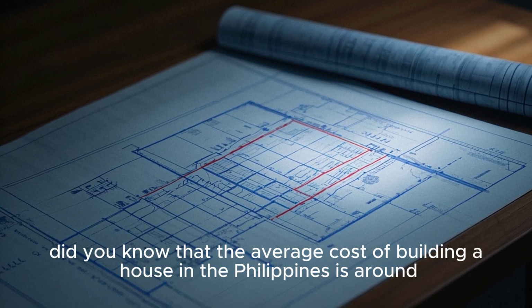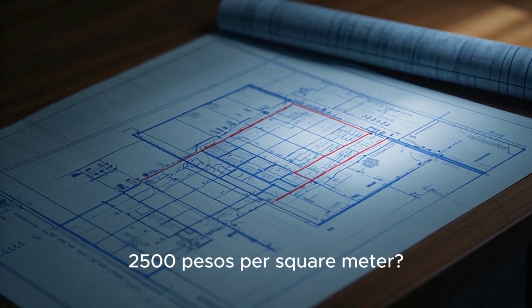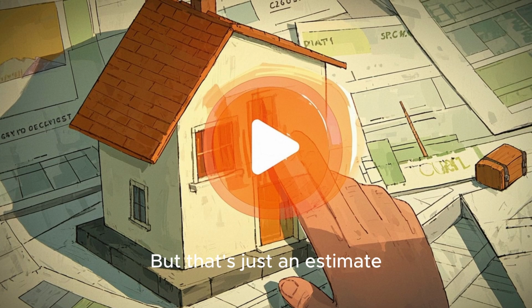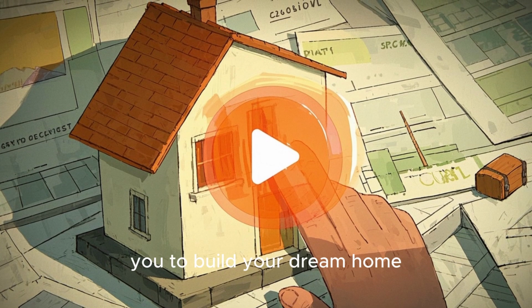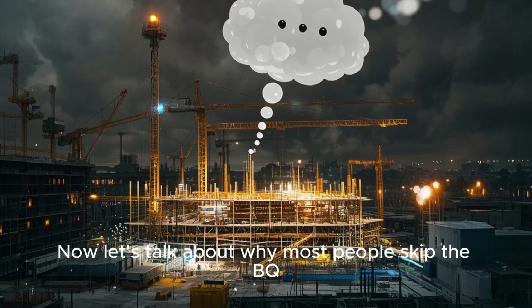By the way, did you know that the average cost of building a house in the Philippines is around 2,500 pesos per square meter? But that's just an estimate. If you want to know how much it will actually cost you to build your dream home, watch this video here. Now, let's talk about why most people skip the BOQ.